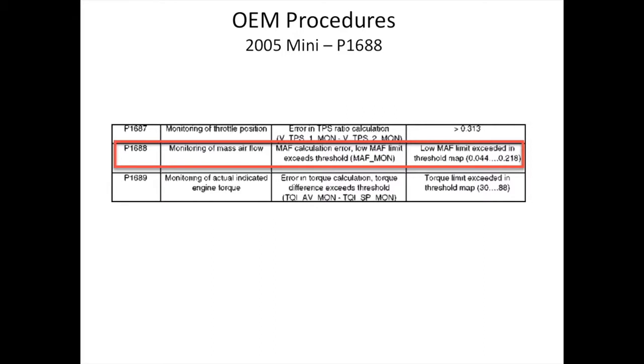Now let's contrast that with what the OEM provides for this information, for this code. It's the P1688. This is from Mini Cooper, and this row of text is really all they provide. And they're pointing more towards the mass airflow sensor in terms of giving a definition of what the code means. So as a technician, that kind of leaves you high and dry as far as where to go next. That's why the real-world information is so important, because we can save you time by pointing you right to that harmonic balancer as the most likely issue.